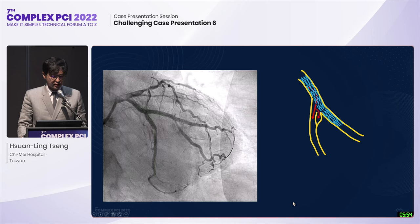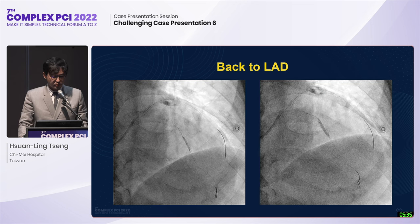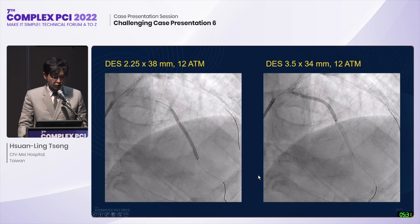It's a type C coronary dissection and results in intramural hematoma. Because the patient didn't complain of any chest pain and his hemodynamics were stable, we just waited and watched. We went back to the LAD and tried to fix the lesion quickly.